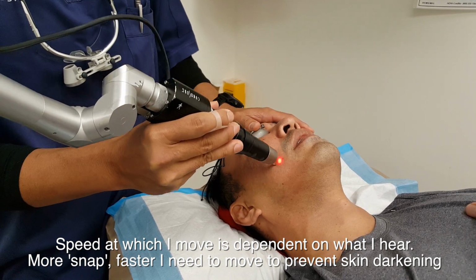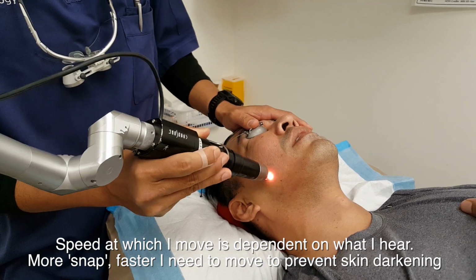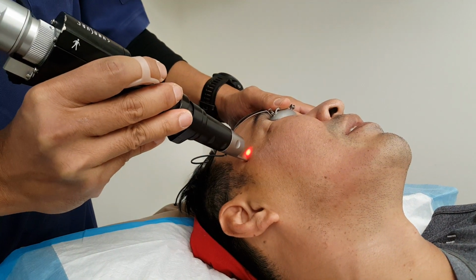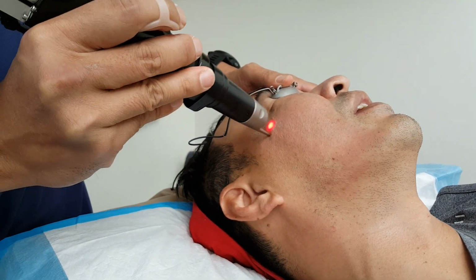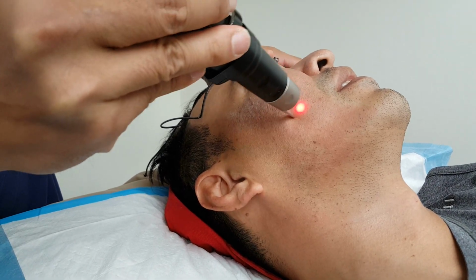So I'm moving very quick. You can hear that snap, like it says, melanin. And you'll see over the next couple of weeks, there'll be a marked reduction in pore size. I'm moving very, very quickly with this laser because there's a lot of that snap, that melanin. You don't use sunscreen, do you? No. Yeah, see, that's one of his problems here. He lives in Singapore.